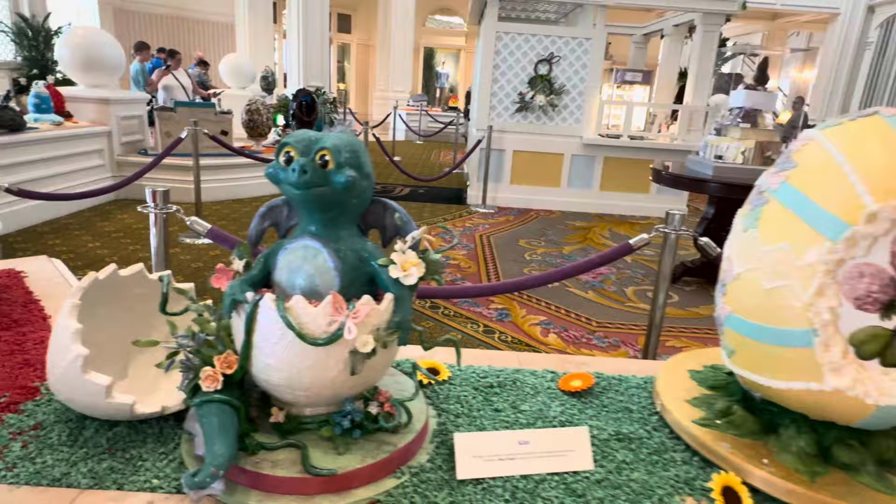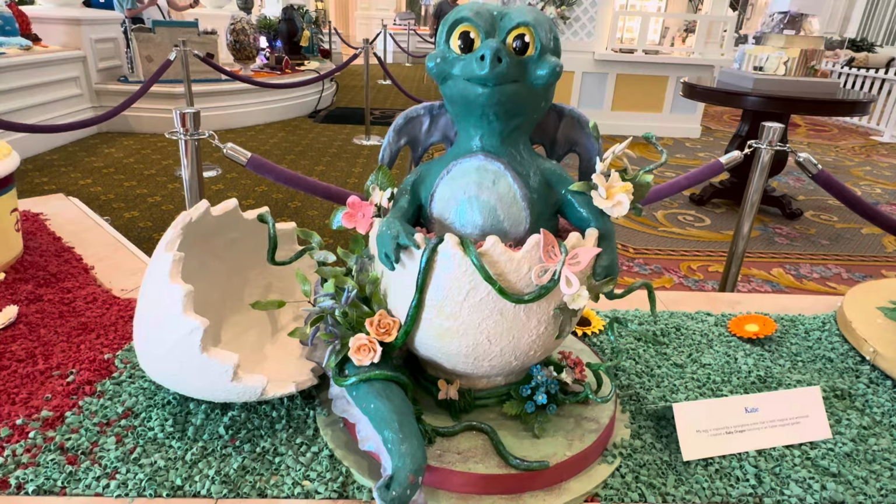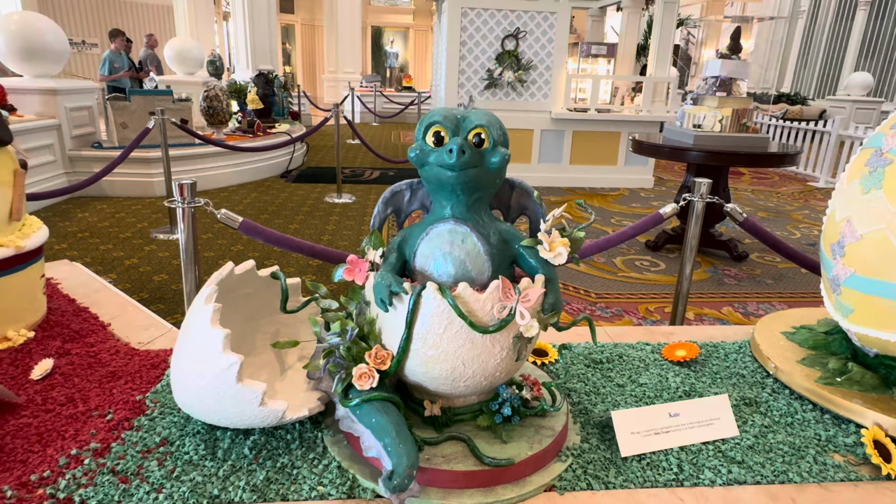This is the baby dragon. Oh my gosh, Nick, do you know what movie that's from? I'm trying to remember, yeah, but it's cute. Yeah, isn't it cute? This is by Katie, and it's a baby dragon. I don't know that it is in any particular movie. Yeah, like, she just wanted to make a baby dragon. Maybe it is. I don't know.